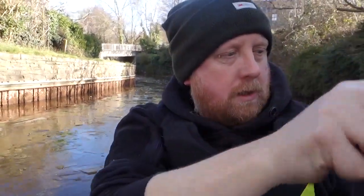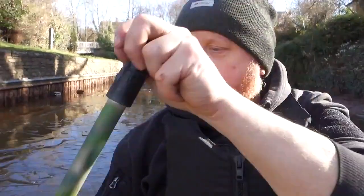So I'm paddling out for an hour or so. Cook a bit of lunch. Paddle back. And then off home. So if you want to see some ice breaking, and you like a bit of scenery from the Brecon Beacons, particularly the canal, stay tuned.